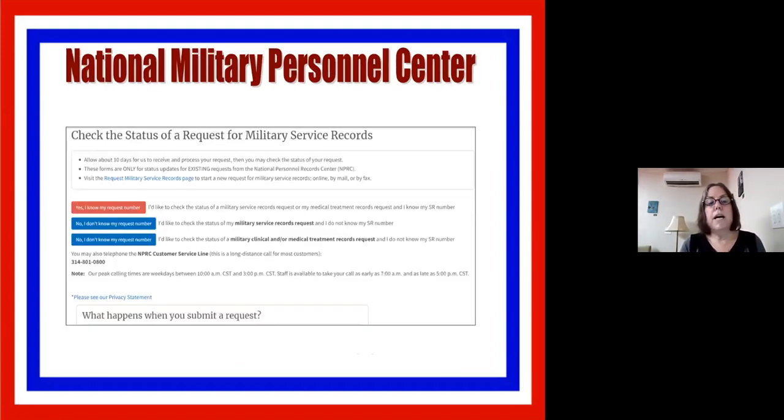And what's really nice is that they do have a page where you can check on the status of your request. And even if you don't remember what your request number is. So this is really nice. So you can keep up, saying, well, how much longer is it? Or, making sure that they received your request and that everything is in their system. So that's a really important page to be aware of.